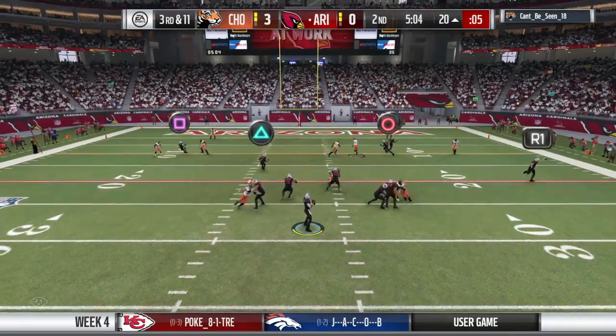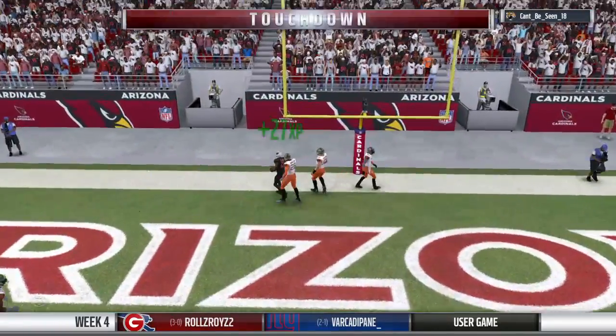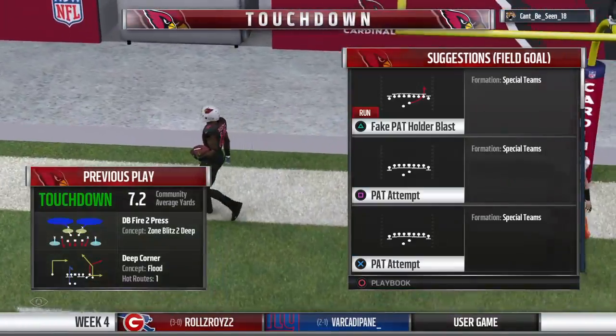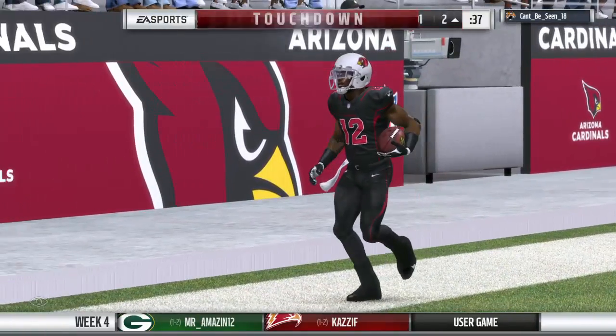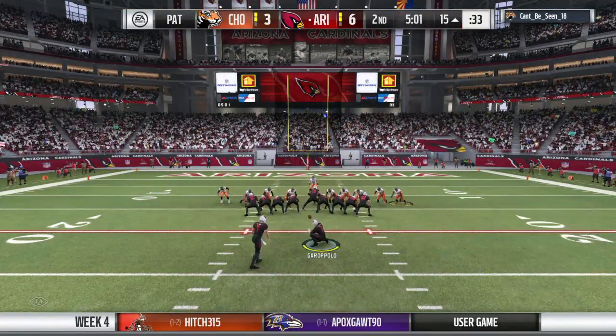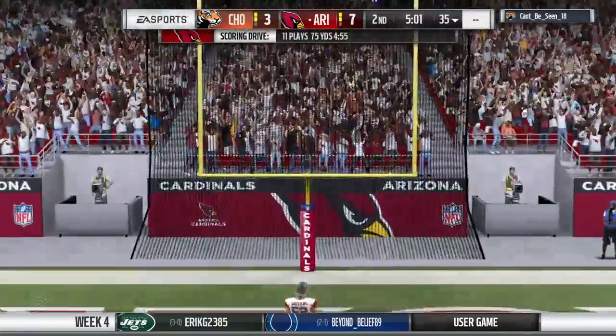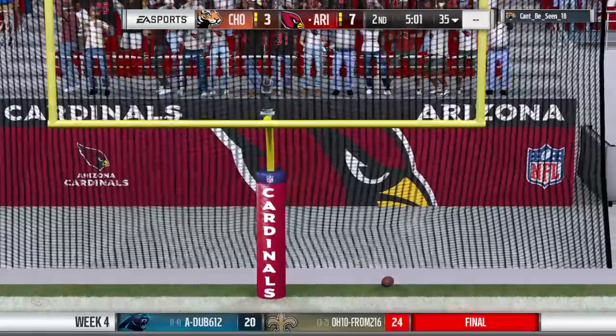On 3rd down, he'll drop to throw. And that is caught. Touchdown, Cardinals. John Brown, his first touchdown on the year. And the Cardinals have taken the lead. And this is up and good to make it 7-3.